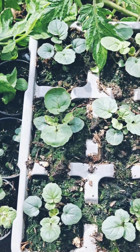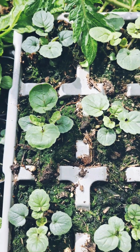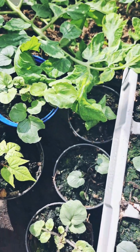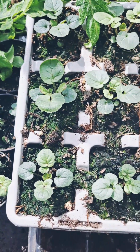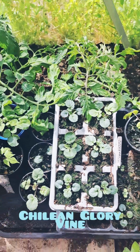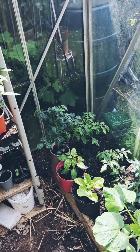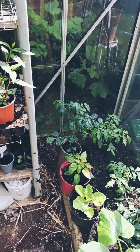And here's my homegrown seed of the Chilean glory vine, the Eccremocarpus. So I'm looking forward to that growing on a bit and getting those planted out. But it's a late summer climber, so that will be coming on later on in the year.